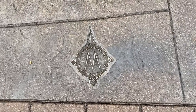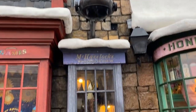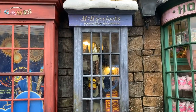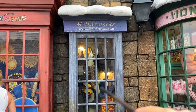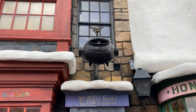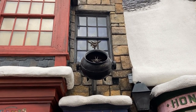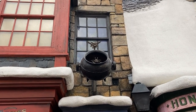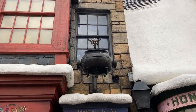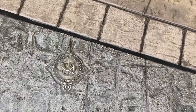Next up, Arresto Momentum, right here outside of McCavlock's wizarding headgear, all right? Arresto Momentum. Doing it, crushing it. Oh, I like this one too. That one's cute. This is the last one on the map.